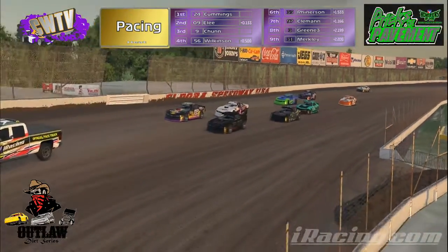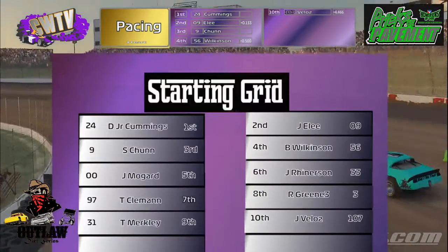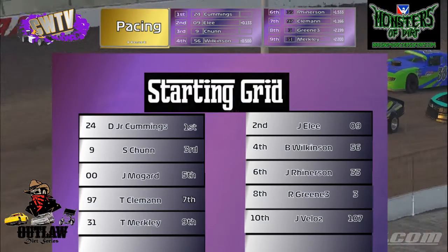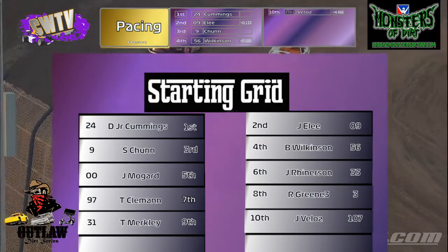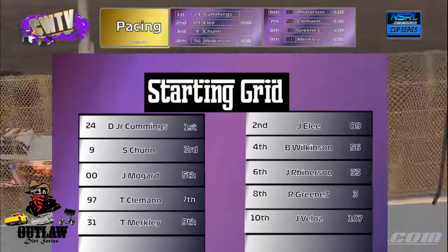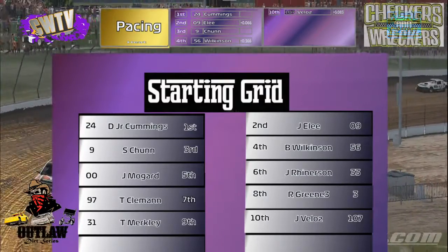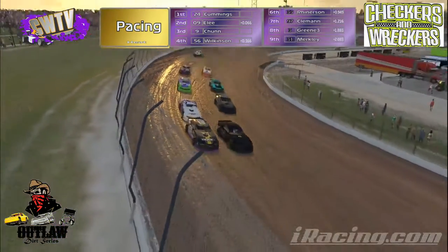So let's take a look here through our field tonight in this second heat action. We got Daniel Cummings Jr., DCJ, starting on your pole. Joshua Ely in second. Stephen Chun, he's there in third. Brandon Wilkerson in fourth. Jared Mogard in fifth. Josh Reinerson in sixth. Tyler Clement there in seventh. Richard Green eighth. Tyler Merkley ninth. And in 10th, Justin Velez. Promises to be a good one here.